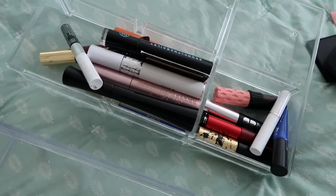So I think I got rid of like one blush. I was going so strong, like getting rid of thirds of my makeup. It's kind of gone downhill. Okay, I totally forgot to do mascara as I was going through my eye sections, so we're gonna do that really quick. So first we have the minis, what I like to call them.